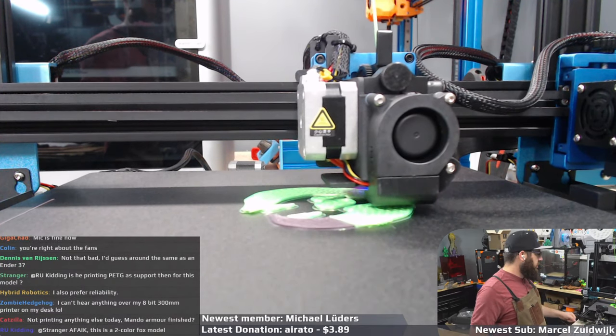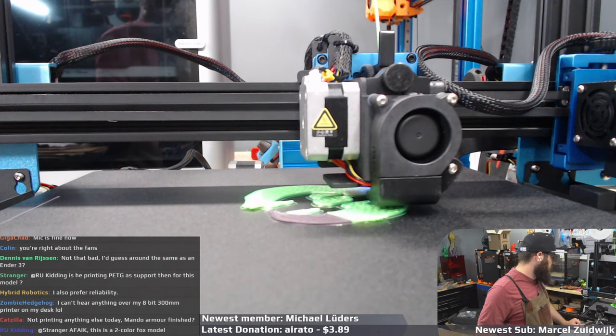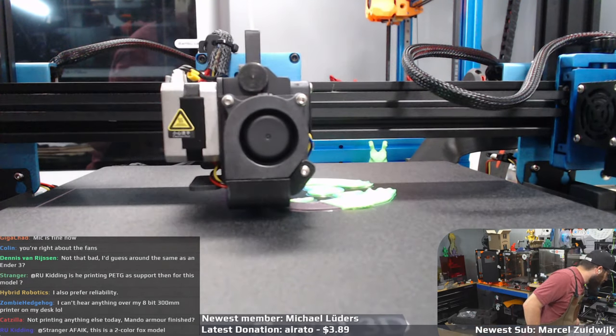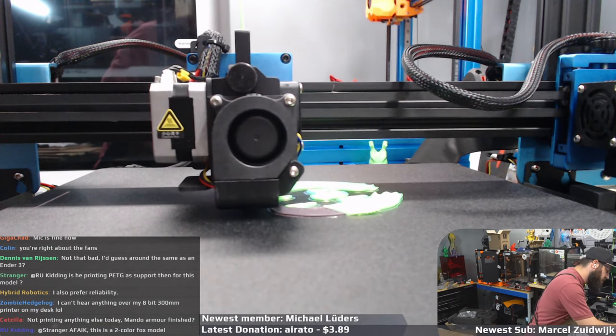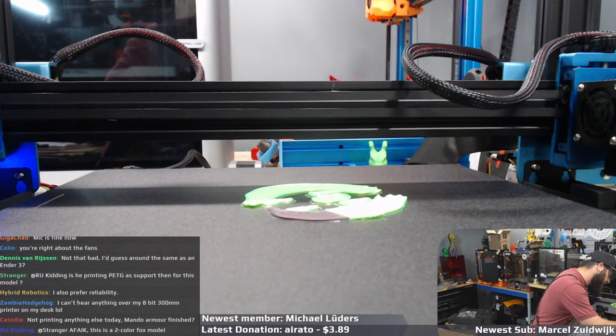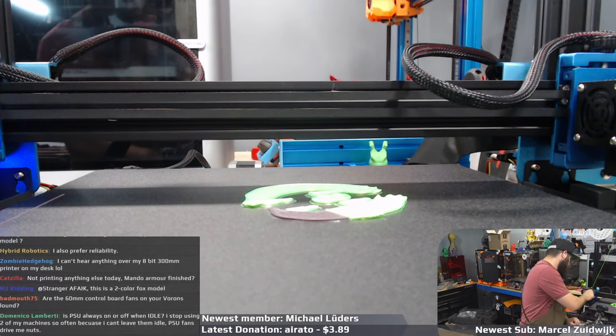Yeah, this is just a two-color test model that came with the printer, and it is really under extruding that green. Can I adjust flow? Bump the temps up a bit, kind of encourage flow a bit. Turn that knob down. Give it more grip.